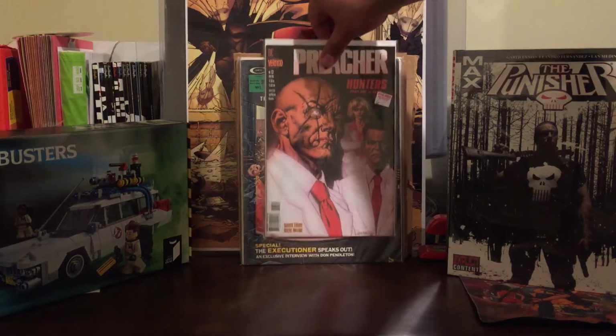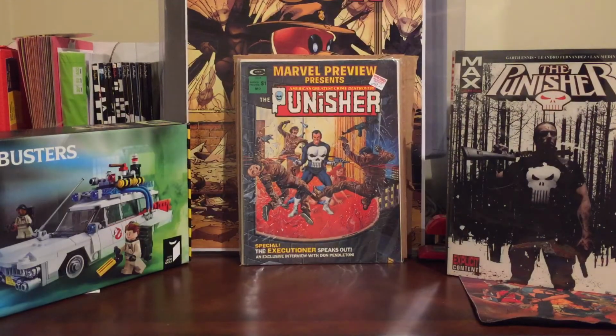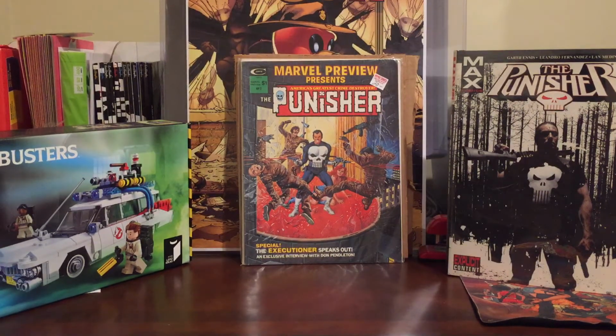And the big book that I bought there was Marvel Preview Presents #2, the Punisher. I paid $20 for this, and it's his origin story. So yeah, I was happy to find it, and it was pretty decent condition. I was kind of iffy about it at the time, and now that I'm looking at it, it's not too bad.